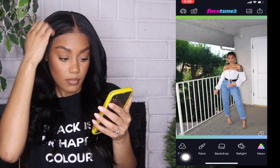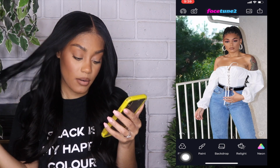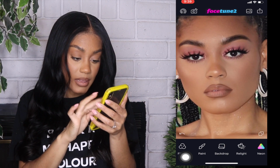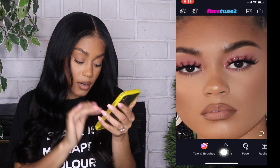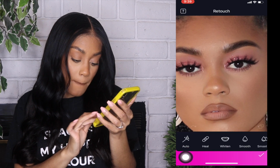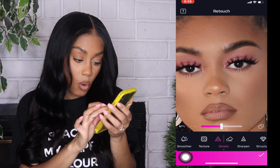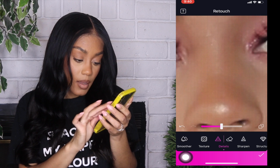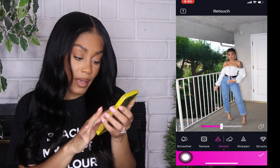Boom. That way the door just looks like an actual door, you know, like it's not blended in or anything like that. And I think that's all I do with this picture. Actually, I'm gonna go back to the retouch tool, go to details, and just go over my eyes. And then I'm gonna go to the nose and brighten that up. So you see how that just brightened that up just that much?